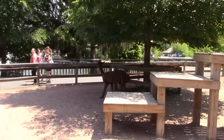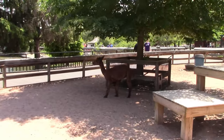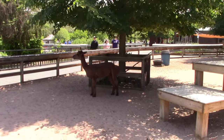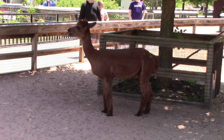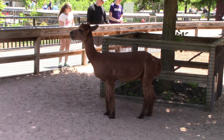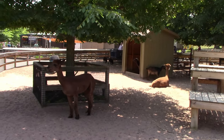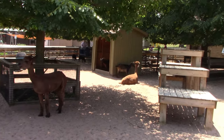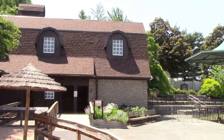There we go. Alpaca's got a nice haircut. They're usually shaved. They go to a long coat for the winter months, and during the hotter months, they are shaved down so they don't overheat. But yep, all the goaty goats. That's the barn I was just inside.